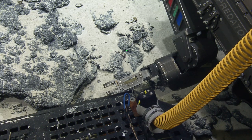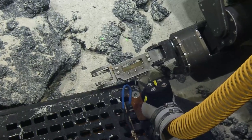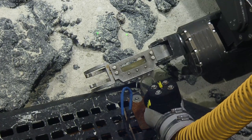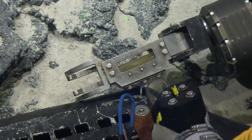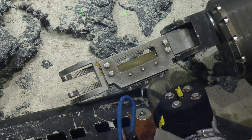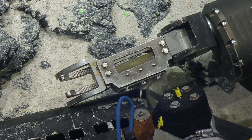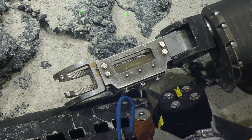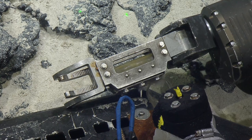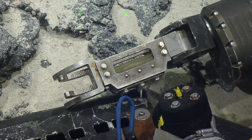Can you zoom in just a bit more for me? Yep, zoom in. I don't have any more, but you can zoom in a little more. You look like you're right on top of it. Looks like it, yeah. Now you can turn it on. Suction to 50. Go for it, 75 there. Going for 75.